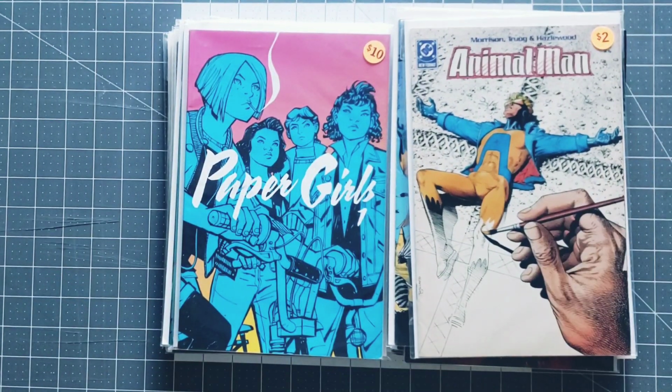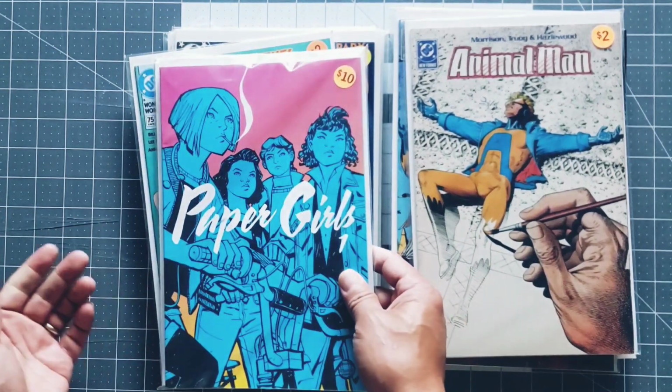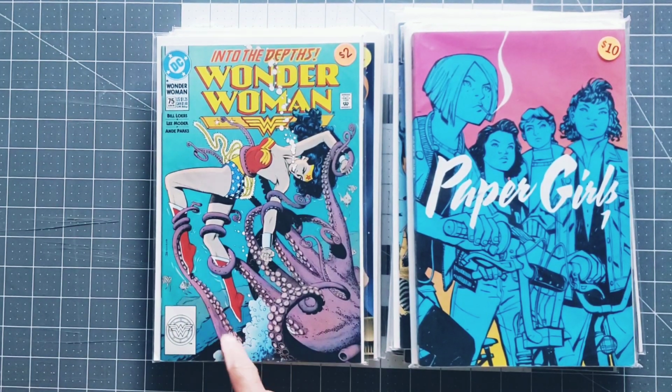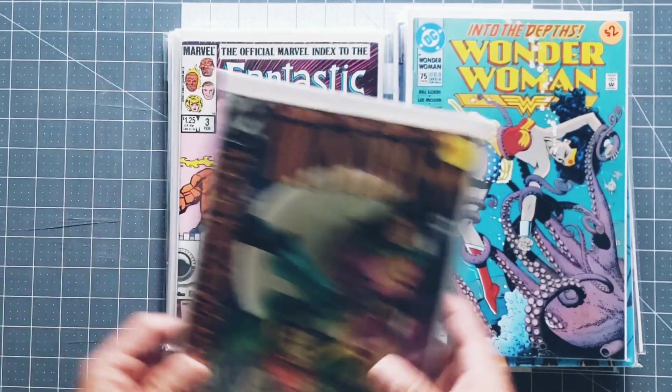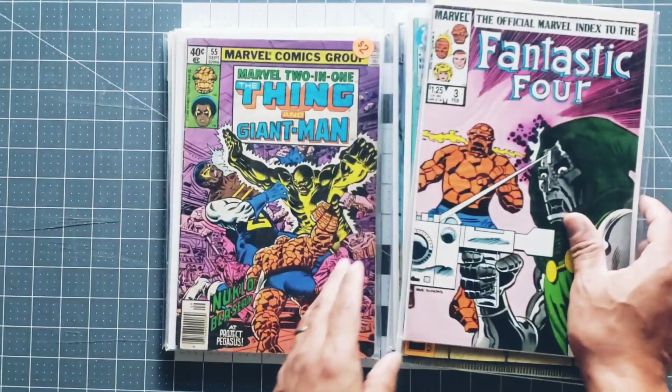So we have Paper Girls number 1. Yeah, this seems to be like a sort of a trade. And then this is Wonder Woman number 75, a Brian Bolland cover. Showcase 94, number 6. And I thought this was like a Fantastic Four issue, because I was just going through there. And then this is actually the official Marvel Index to the Fantastic Four #3, and I got it just because Doom was on the cover.